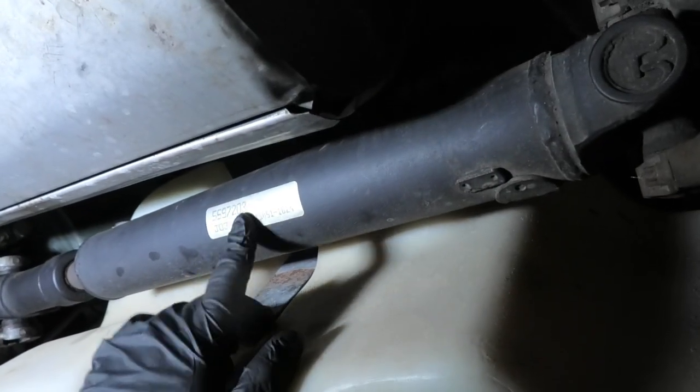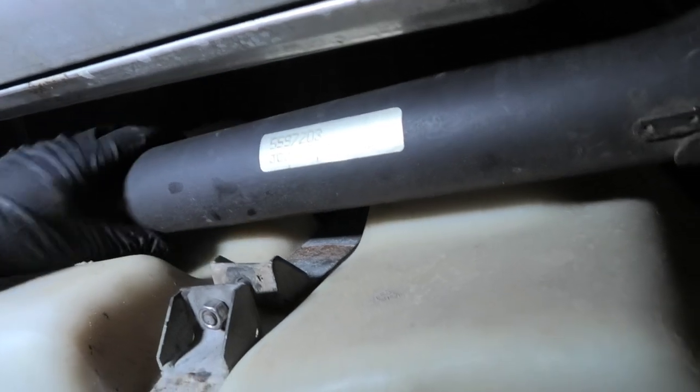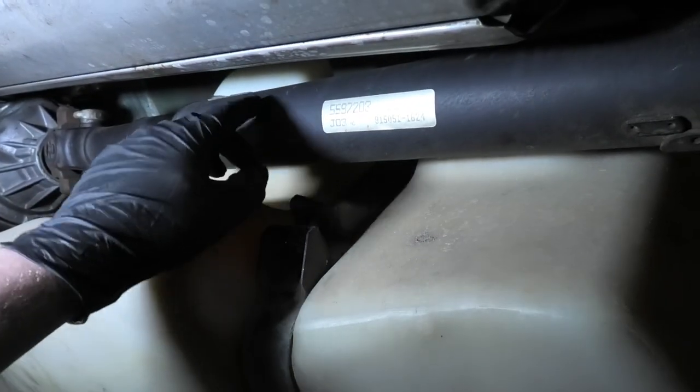Looking at it now, it seems like I have to remove my drive shaft here because the tank is around the drive shaft, so it's sitting above that, and I can't really move it over any further because the frame rail is right here, so it can only come straight down. That means that the drive shaft is going to be in the way.